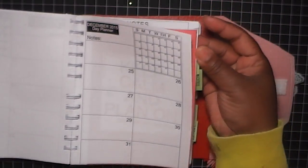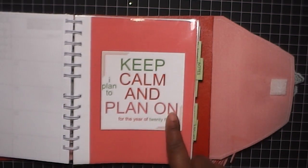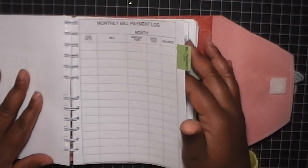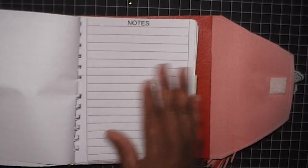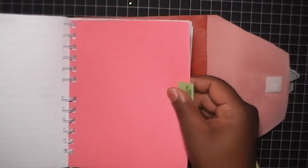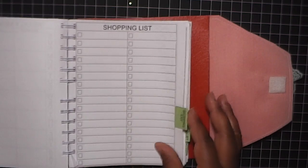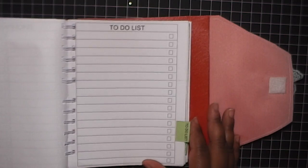So my next section is one of the covers. It says I plan to keep calm and plan on for the year 2015. So that's that. And then it goes into my monthly bill payment logs. And then it skips to notes. I have a few sheets of that in there. And then it's a divider. And it goes to my menu planner. My weekly menu, which I do, by the way. I really use that. Which carries me over to my shopping list.